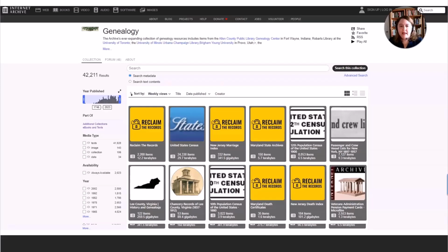All right. Now, there were 42,000 results. However, I will tell you, Allen County Public Library's results are on their page. They're not in the genealogy section anymore. But you can see there's everything from Reclaim the Records, which is doing work, going and accessing records that should be public, and they put them on their Internet Archive page and here as well. There's U.S. state censuses from the microfilm, so you're going through the microfilm. There's some crew lists. There's a little bit of everything. So it's a great place to take a look.